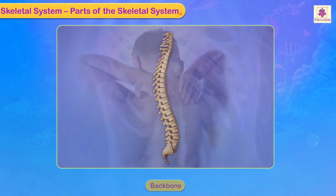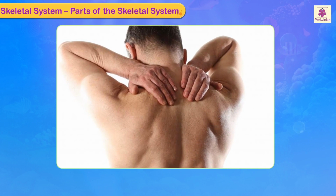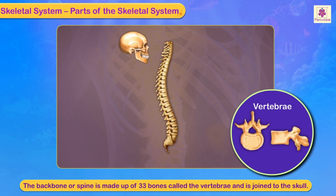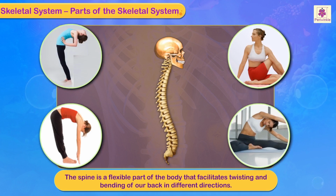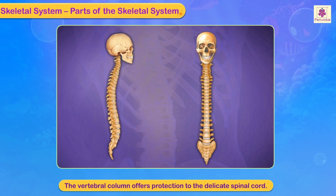Backbone. Touch your back and feel the hard part running from your neck down to your back. The backbone or spine is made up of 33 bones called the vertebrae and is joined to the skull. The 33 ring-shaped vertebrae are placed one over the other, forming a vertebral column through which the spinal cord passes. The spine is a flexible part of the body that facilitates twisting and bending of our back in different directions. The vertebral column offers protection to the delicate spinal cord.